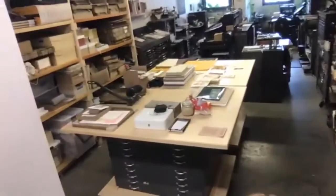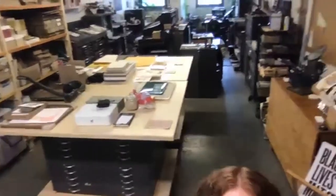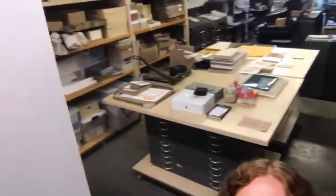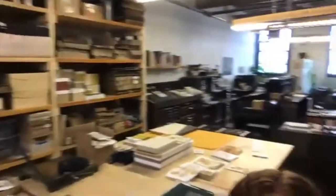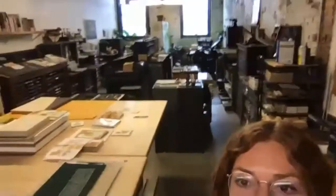I built these two big tables with my dad last August, with flat files underneath them. The way I had really envisioned this studio was as a workshop space, which obviously right now is very limited to just one-person workshops, me. I've got these nice big tables and some paper shelving that we built. There were a bunch of built-in desks in this space when I moved in, and my dad and I tore those apart, and they make great shelves.